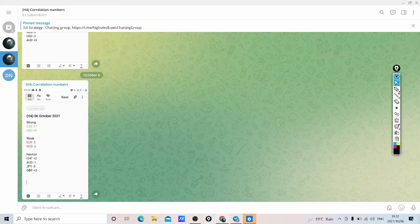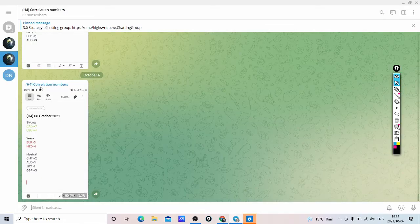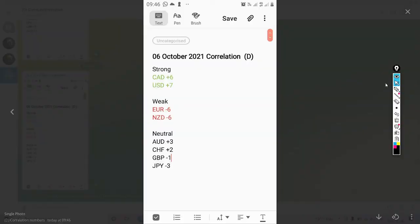But I'm going to add more videos that are going to explain how to analyze correlations like this. This is calculated on the daily, as you can see, and the other one is calculated on the H4. So if the H4 is also lining up with the daily, then we're going to see a long-term trend as we are buying the CADJPY.